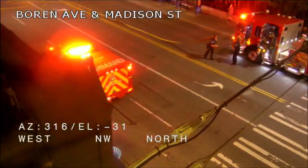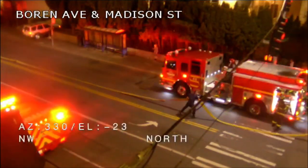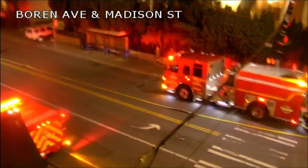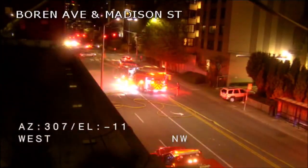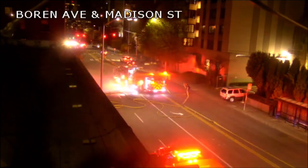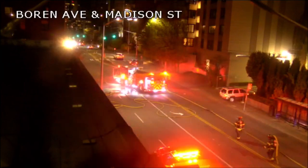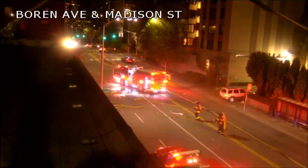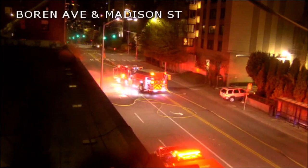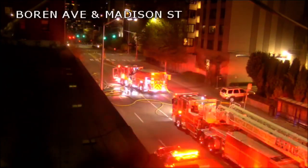It's just that on hydrant. Ladder 1 is at. First truck, we're going to split. Ladder 1 is at.